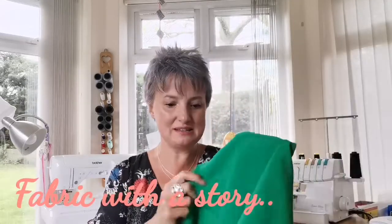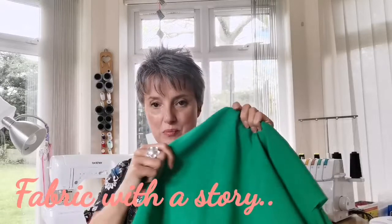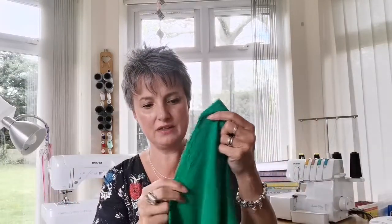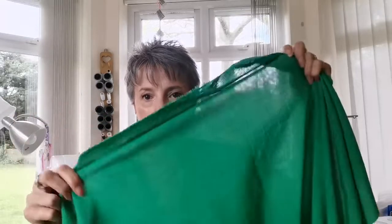So the next question in the list is actually a fabric with a story. There's a segue for you. And I've only got a tiny piece of this left actually, although it is a workable amount. And it's this really lovely, I love the colour of this, absolutely stunning. Lovely green viscose, and the story behind this is, I suppose, that as a sewist, there is a few places you want to visit, sort of the mecca, if you like, of the fabric world.